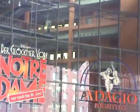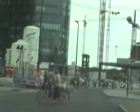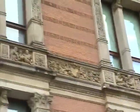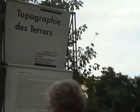So der Glockner von Notre Dame means... Parts of the wall, Topography of Terror, in front of the Checkpoint Charlie tower, and we'll be at the Jewish wall. It's about terror. That's cool. Look here, they go on the bridge, and here was the Gestapo. Here were the Gestapo buildings. It's completely demolished. You can go down, you see some ruins, you see an exhibition of the Gestapo torture, and this was here, it's a part of the wall.